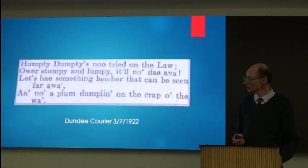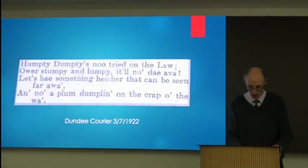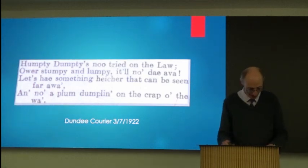One anonymous writer sent this verse into the Courier, which I'm not going to attempt to read out, because I'm pretty sure I can't do it full poetic justice, but I'll leave it for you there to have a read.